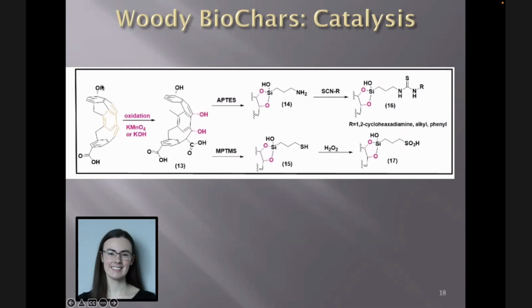So we take this biochar that we don't really know what it looks like on the surface, and then we install carboxylic acid groups and alcohols, OH groups, and then we can condense siloxanes on the surface and actually purposefully install amines and thiols, which we can then do more chemistry with. So we are now working on generating thioureas and sulfonic acids, but the last year we spent really characterizing this thiol functionalized biochar and nitrogen functionalized biochars that were made from woody biomass.